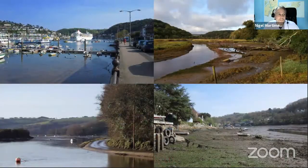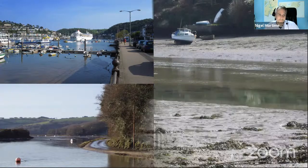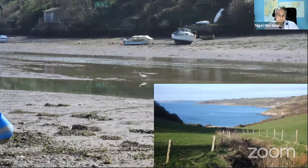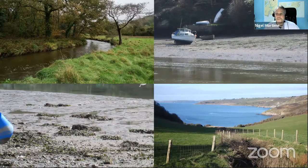So our local estuaries range from some busy harbours, beautiful, tranquil areas, areas that are really quite built up, open mud flats, the whole range there. But first of all, let's start with what an estuary actually is. Now, obviously, an estuary is where the salt water of the sea mixes with the fresh water of normally a river.